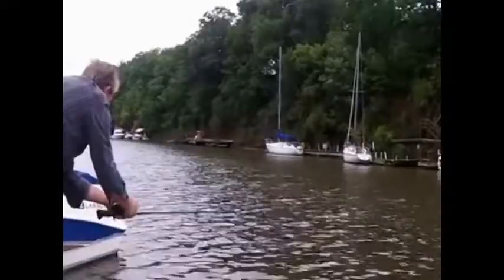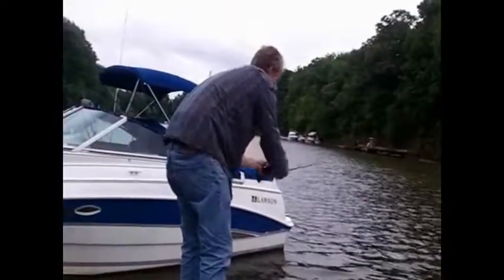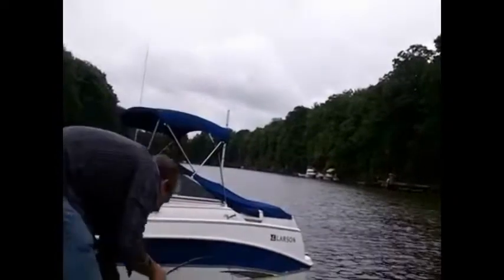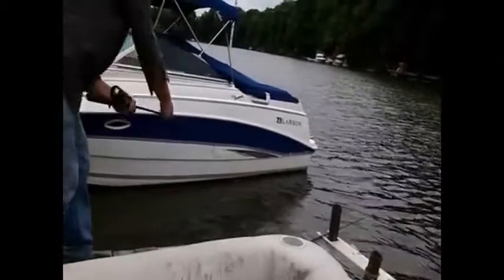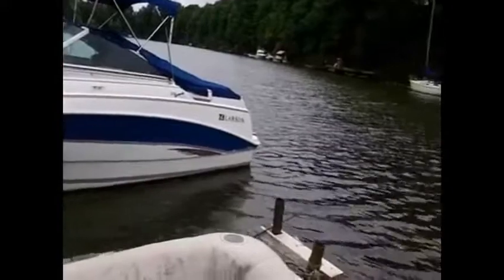One on each pole. Fish. Coming on the other one. Do you want the net? No. I got the hook nowhere even near his mouth. Right, yeah, he's caught in the material, the rope.